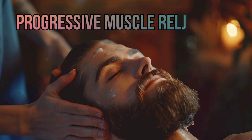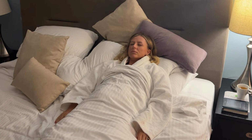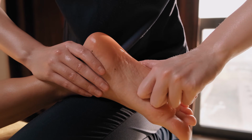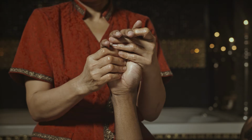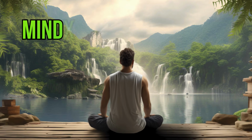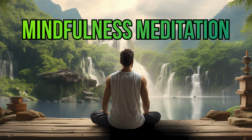Moving on to progressive muscle relaxation. This technique involves tensing and then releasing each muscle group in the body, starting with your toes and working your way up to your head. Now, by focusing on each muscle group and the sensation of the tensing and releasing, this method reduces physical stress and promotes relaxation.